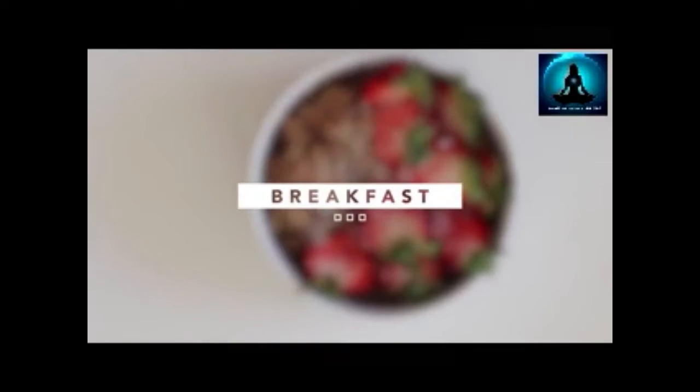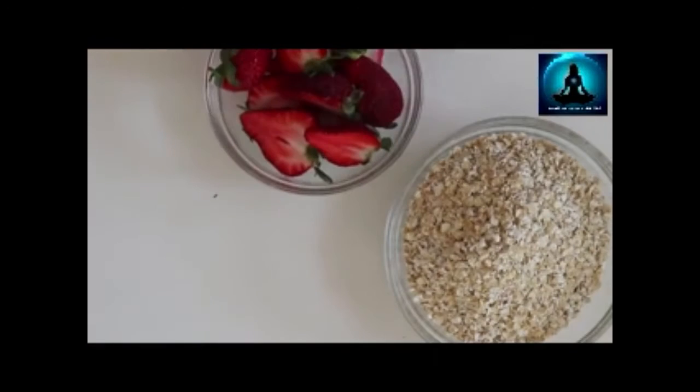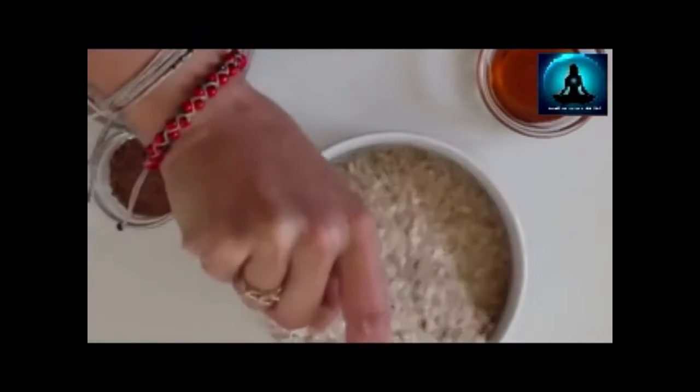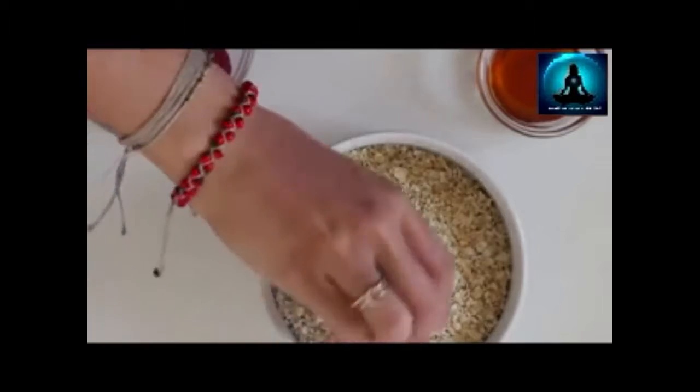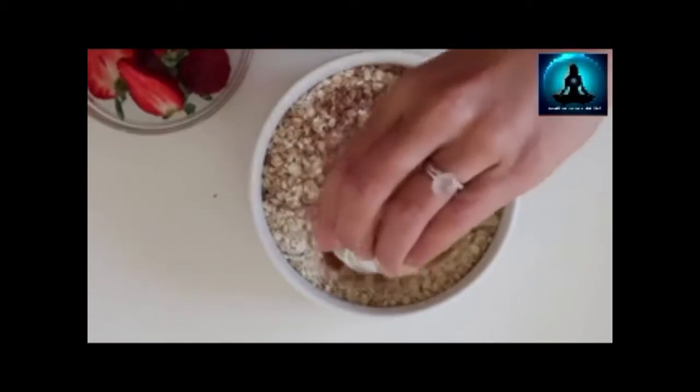Today for breakfast we are going to be making chocolate strawberry oats. I know that I do a lot of oatmeal recipes on here, but oats are so versatile, so quick and easy to make. All we're going to do here is add our oats into a bowl, add our cocoa powder, stir it around a little bit, and then add our maple syrup in and stir that around again.